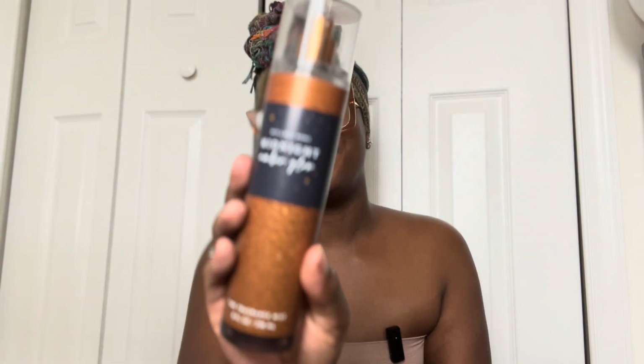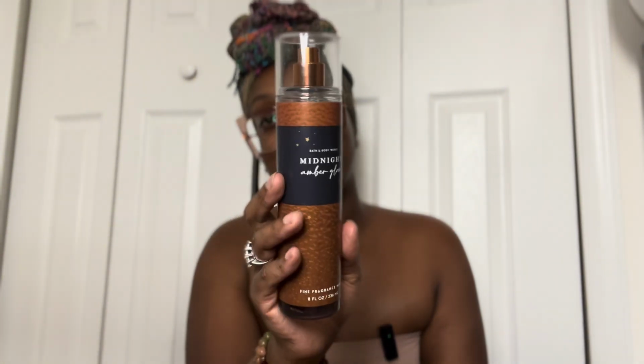Next up is, I'm gonna go with this one, Midnight Amber Glow. This also was not an instant love. At first sniff, it was not, but it's really good. It has grown on me more and more and more.